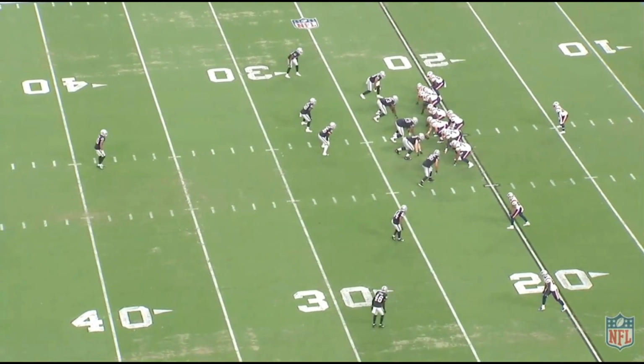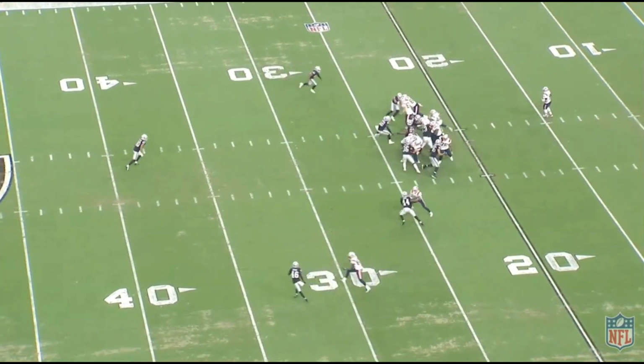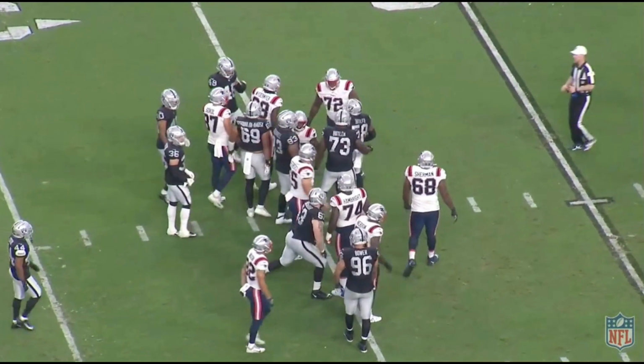And of course, as you guys can see, that last play was the final play that Strange played against the Raiders. Cole Strange had a great preseason. I really enjoyed watching his tape, and I plan to continue breaking his tape down because the guy's really, really, really good.